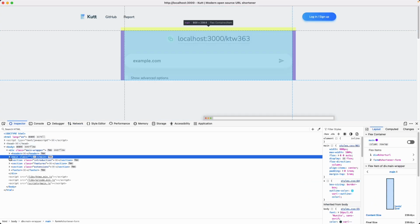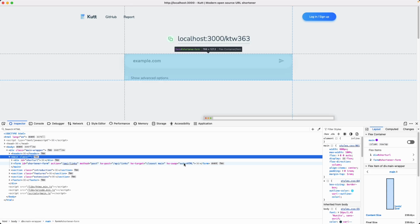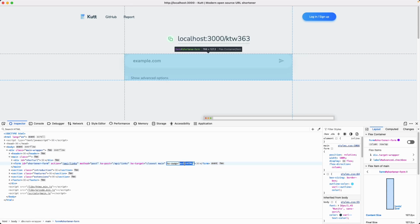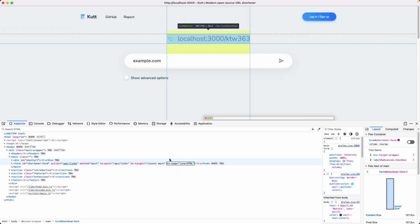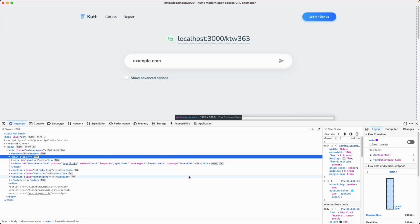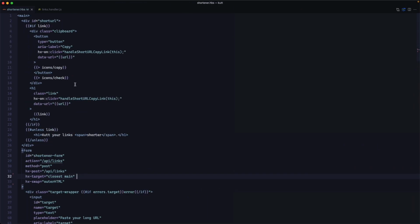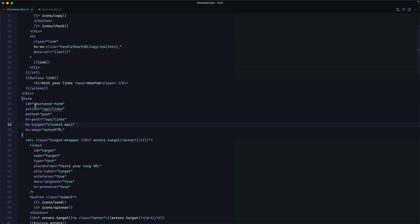Now, the beauty of serving static HTML and JavaScript is that I can edit my values right here in my browser and see the effect here without needing to go back to my code editor and making any changes in my code, because they are exactly the same.